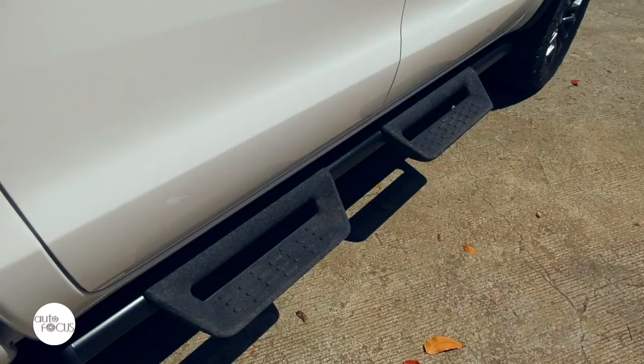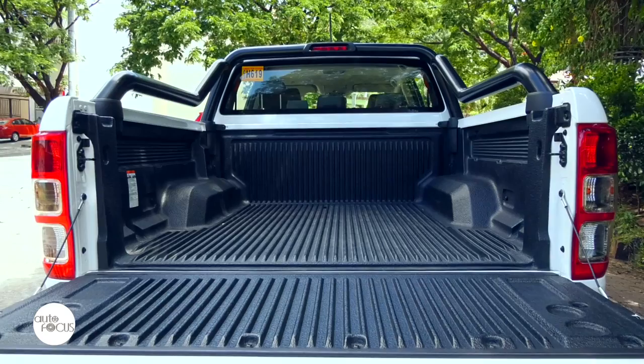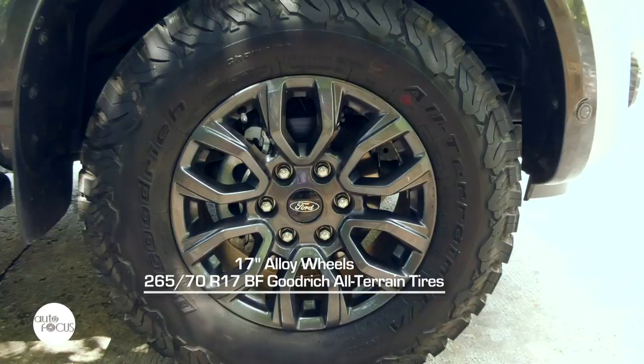It also comes with projector-type headlamps, halogen front fog lamps, rain-sensing wipers, side mirrors with turn signals that adjust and fold electronically, bed liner and 17-inch alloy wheels wrapped by 265/70R17 BF Goodrich all-terrain tires.